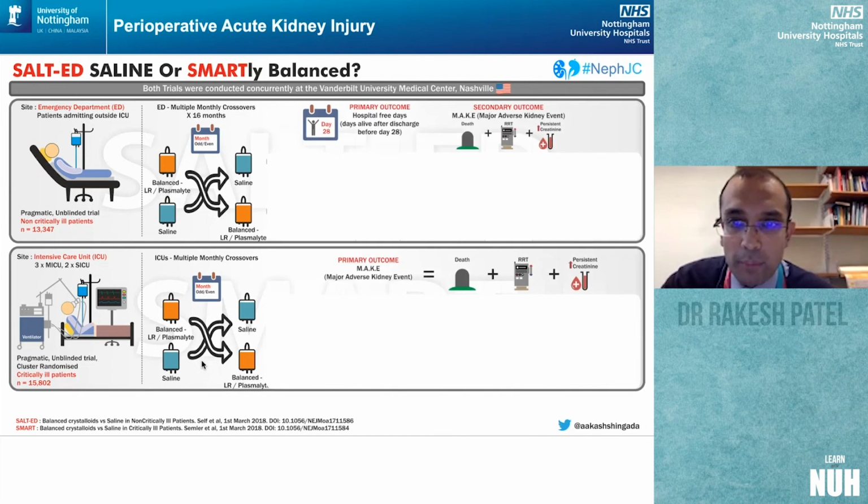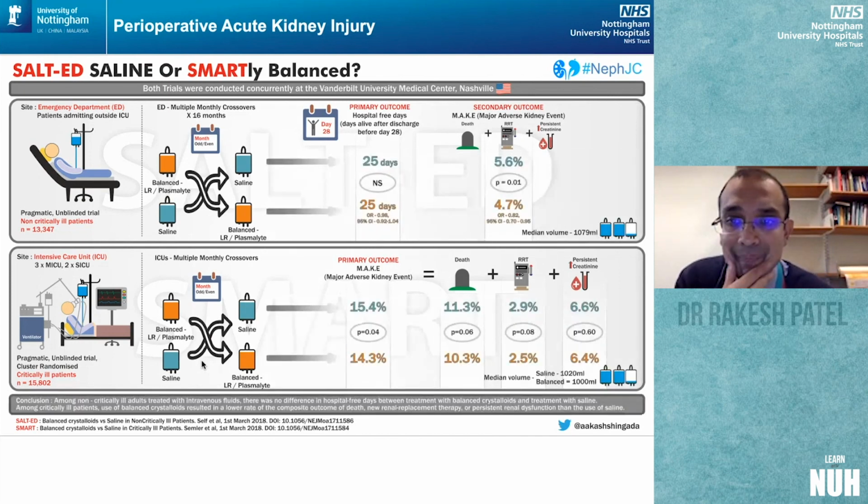The findings from SALT-ED showed that for the primary outcome, hospital free days, there was no significant difference between the two groups. However, for the secondary outcome of major adverse kidney events, so death, new RRT, or persistently raised serum creatinine, there was a statistically significant difference between those who received balanced solutions. Likewise, from SMART, they also showed that for their primary composite outcome, which was the same as, you could argue, the secondary outcome from SALT-ED, some major adverse kidney events, these were also lower, so deaths and new dialysis, for those who received the balanced solution.